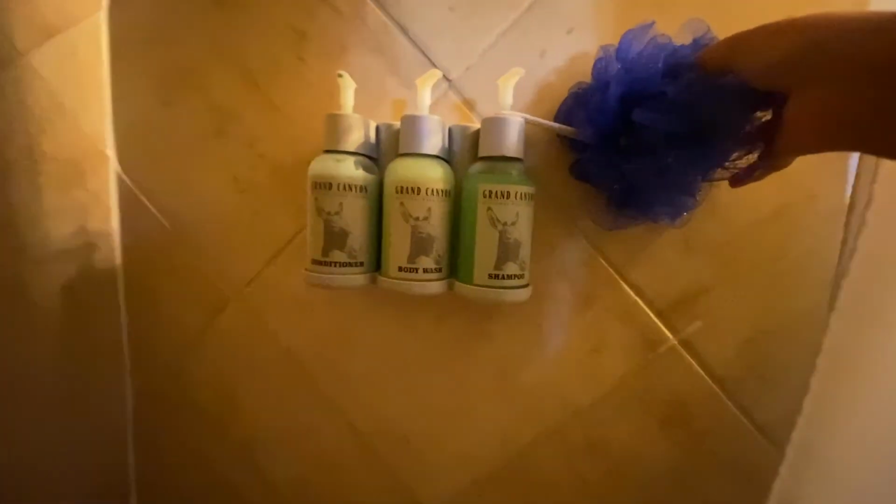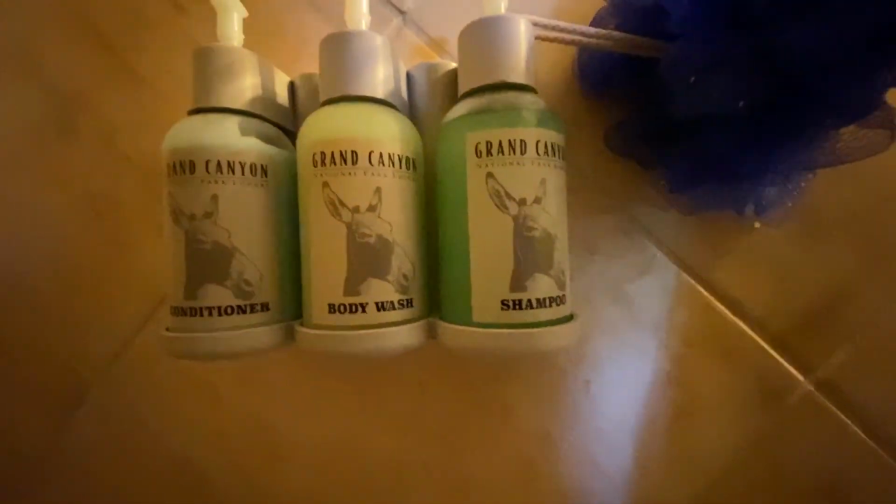And then you can see here, they do include, and I always forget the Grand Canyon includes this, it's actually a nice feature: shampoo, body wash, and conditioner.